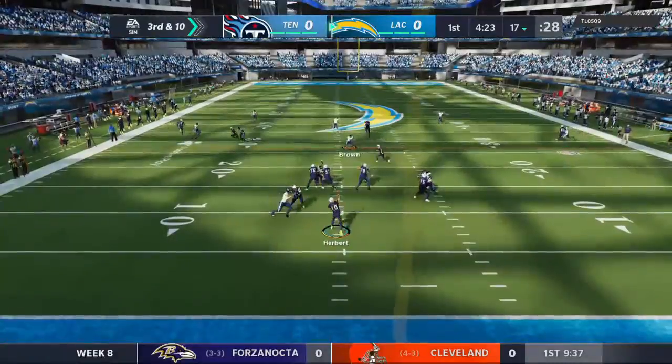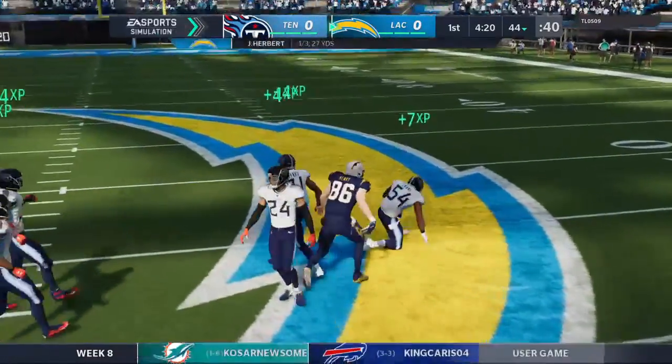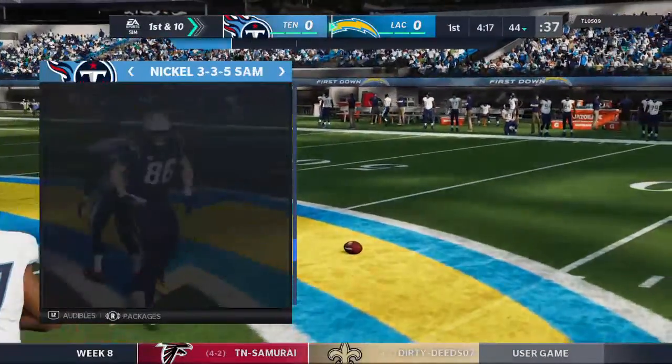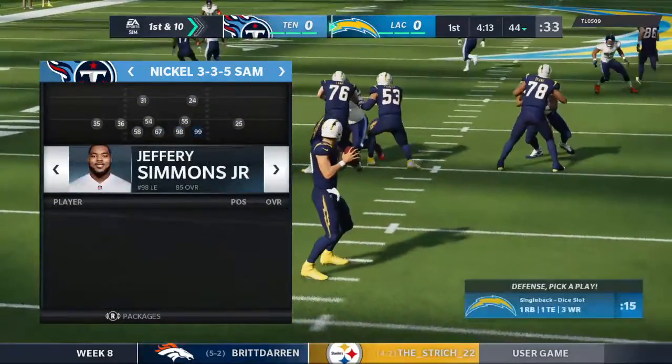A shotgun snap for Herbert. And it's complete. Henry. Now he'll get this one way up just shy of the 45-yard line. 27 yards there on a very nice 3rd down conversion. At the 44-yard line.